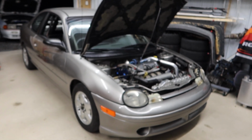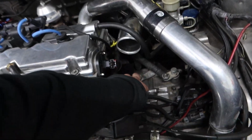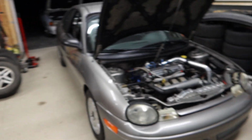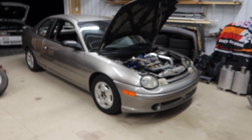Right now, my brother was driving it a couple of days ago, and he stretched out the clutch cable, so we have to order a new clutch cable. But other than that, this car is probably one of the cleanest Neon coupes you'll ever see. You can see in the video how clean this car is.